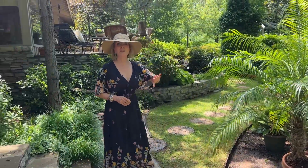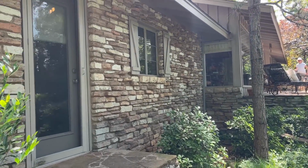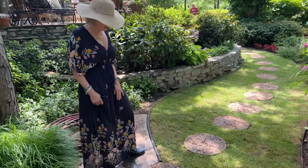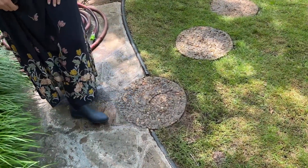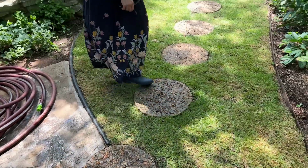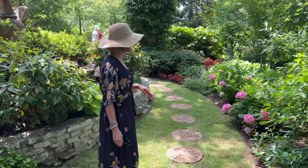There's some play space and workspace here. And then it wraps around with stepping stones. And I love the way this stepping stone is cut into this flagstone path. I love that. And then this is continued. It's the little things, and Linda is a master of detail.